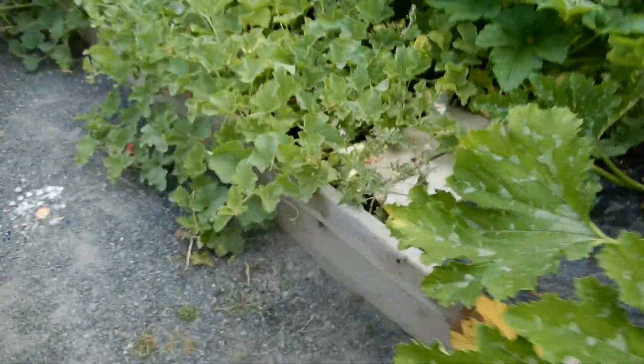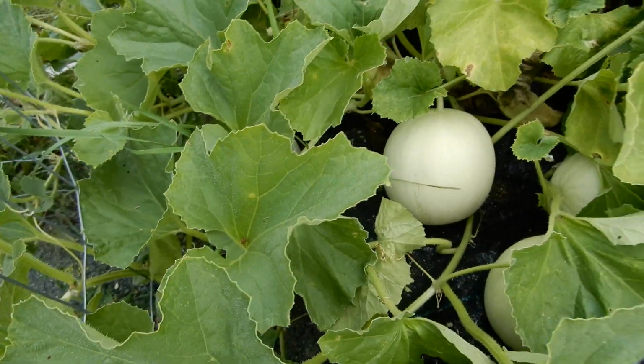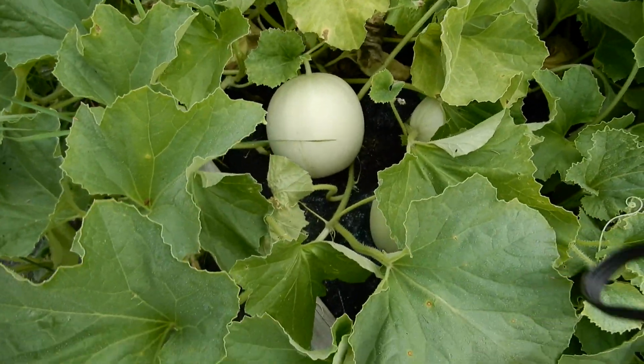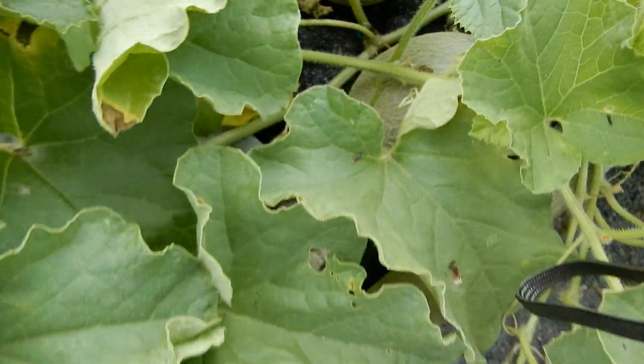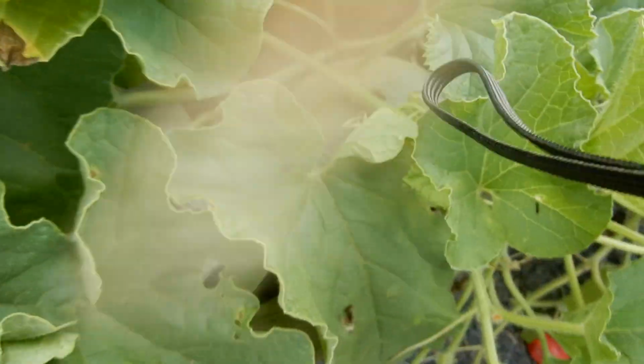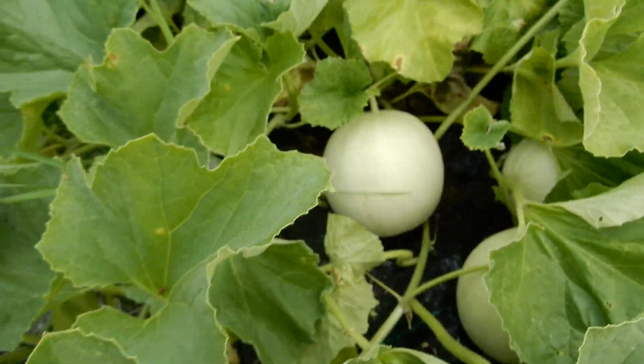And over here are the melons. I want to show you. These are some melons over here. Oh my goodness, that one's almost ready. Yeah, almost ready. And look at that one. Look at that itty bitty one. Oh my goodness, that's so small. Shall we find a really big one? Oh my goodness, look at that.